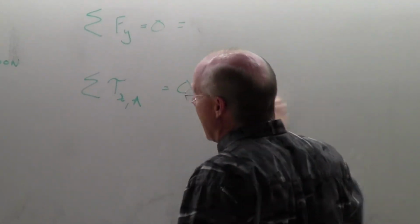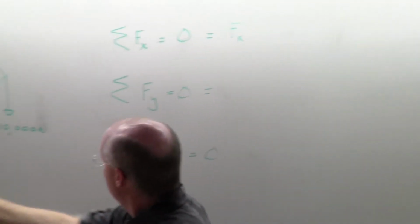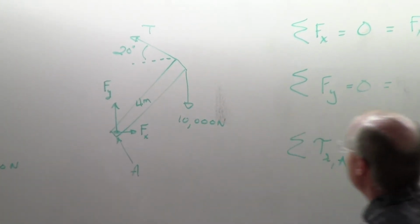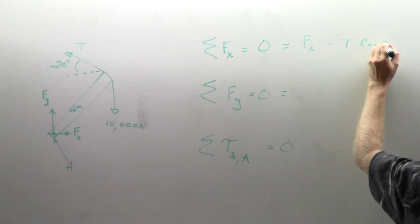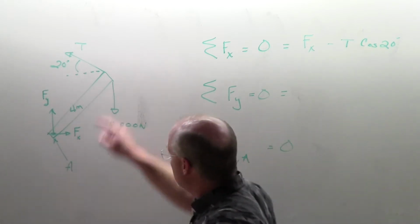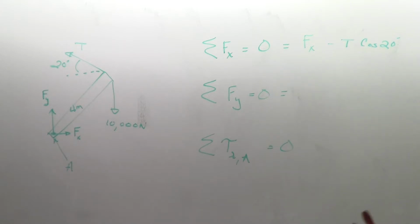All right, well, let me add it up here. So here I would get the sum of the forces in the x direction. No x here. Does this have an x? Sure. So it would be negative T cosine of 20 degrees. So there would be one of my three equations. And I need three equations, right? Because I've got a T and an Fx and an Fy. How about the y direction?